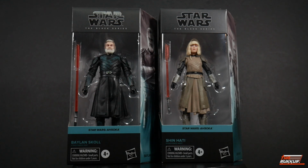Baylan Skoll, portrayed by Ray Stevenson, R.I.P., was a big, intimidating character. Ray Stevenson's a tall guy. He's taller than I am, and I'm at 6'2", so that lets you know. And Shin was not a tall female at all. She was taller than Sabine, I believe. She may have been 5'6", 5'7", if I were to hazard a guess.